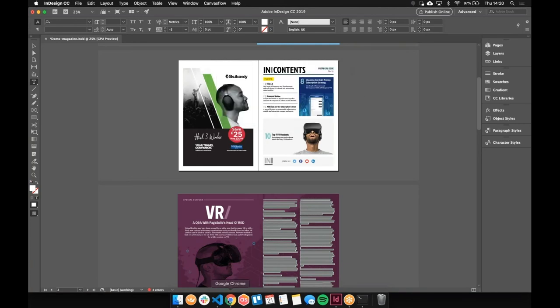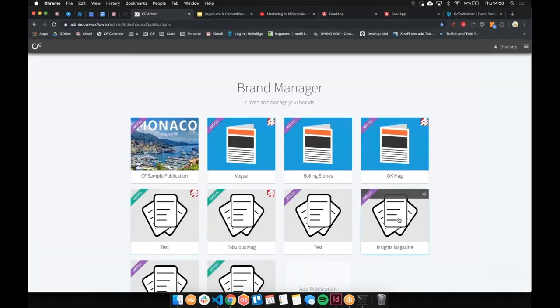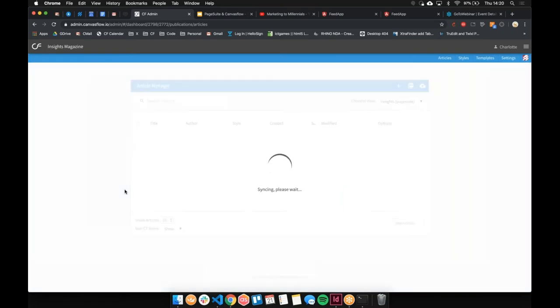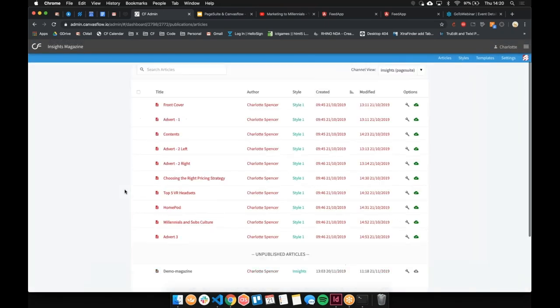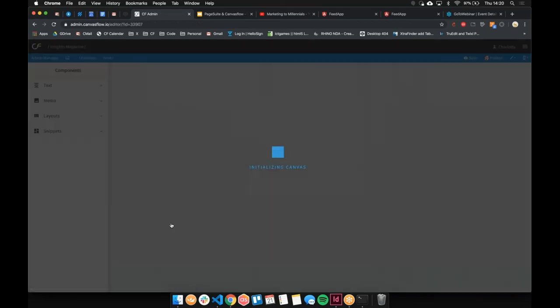What I'm going to do now is jump across into the Canvasflow platform. Here's the Insights magazine. And if we just scroll down, you should see the demo magazine article. So we're going to jump into here and take a look at how Canvasflow has essentially transformed this.